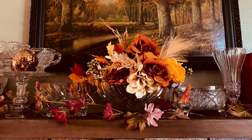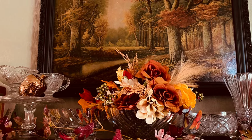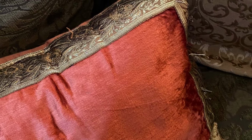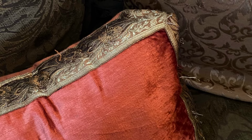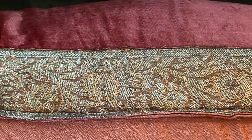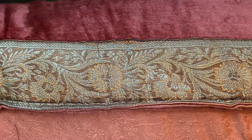Nobody wants this stuff in the thrift stores, these vases and these cream and sugars and the cake stands. I thrifted this pillow. I know I've told you before I don't thrift pillows, but this one was so beautiful. It's orange crushed velvet. It's got the prettiest trim, and it's orange on the back, a little bit different shade. So I brought it home. I threw it in the washer. I think it was $1.50 maybe.